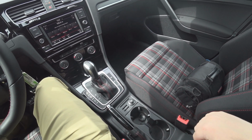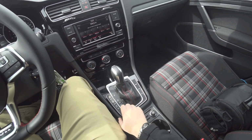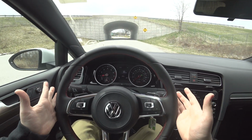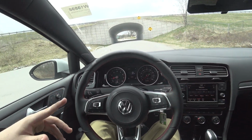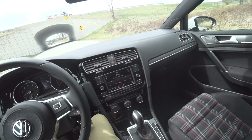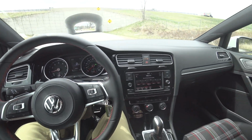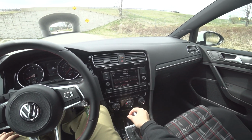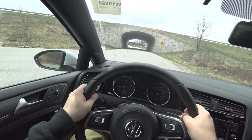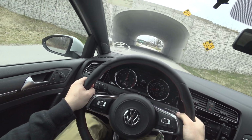While I just said that the Arteon was my favorite, I don't know, this is something special, of course. I've never driven a Golf R. I've driven the Mark 6 gen, but not the Mark 7, so I can't compare. But this is a lot of fun. I definitely see why people go for the DSG now. It's just a riot. It fits this car so well.